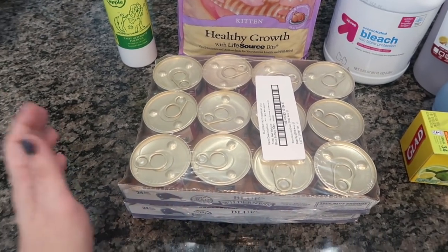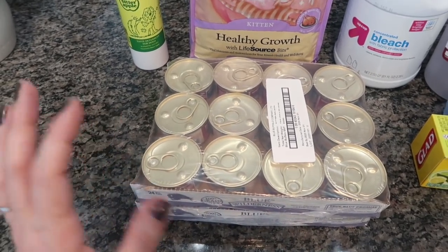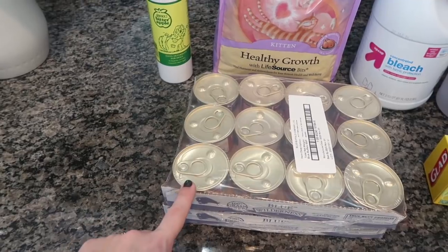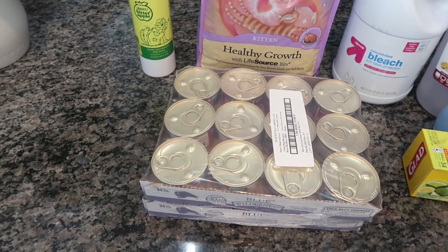I know he doesn't care, but I'd like to give him variety. So in a couple of weeks, I'm going to order another 24 pack of a different flavor. The multi-pack was insane. If you wanted to buy the multi-pack, it was almost double in price. So I'm just going to get the single flavor, and I'll order every couple of weeks. I'll just order the different one so I can still switch him off.